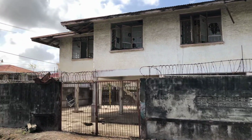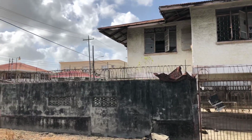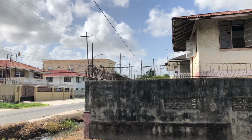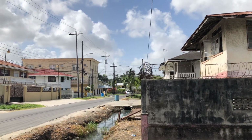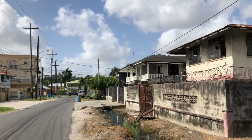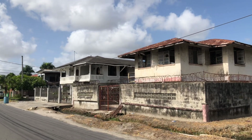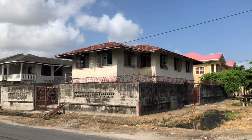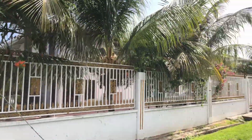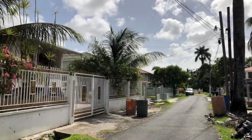Park on Barima Avenue. Another of those buildings. I don't think you can call them abandoned buildings, but they are residences that were once occupied by Bel Air residents who migrated to the US and to Canada and to the UK. Right, but this is what this neighborhood looks like. A lot of it is now being renovated.